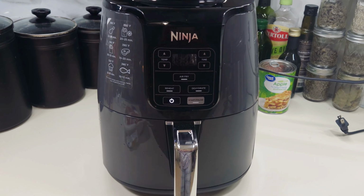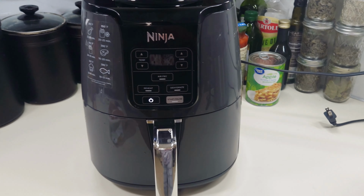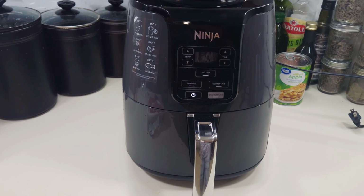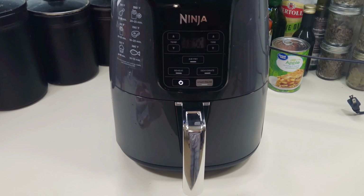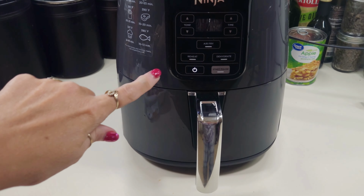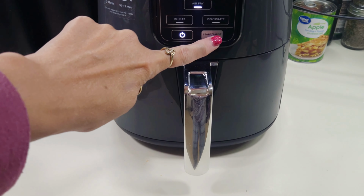And let's make a quick pork chop in the air fryer meal. I've already got the mixed greens going. I've got the black eyed peas going. Y'all know what I'm doing. So let's go ahead. The first thing you need to do is go ahead and start the timer. Temp is going to be 400, and we're going to let this preheat.